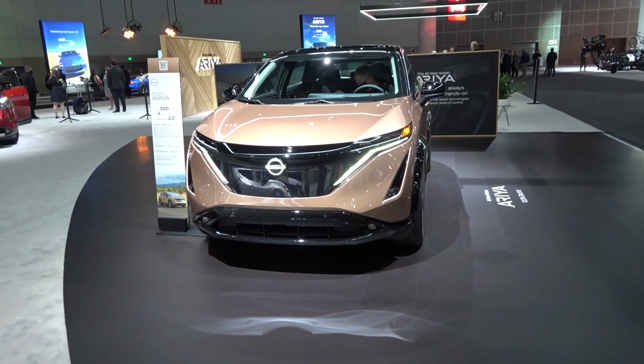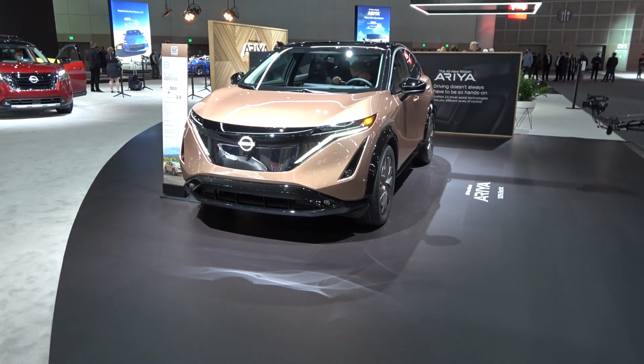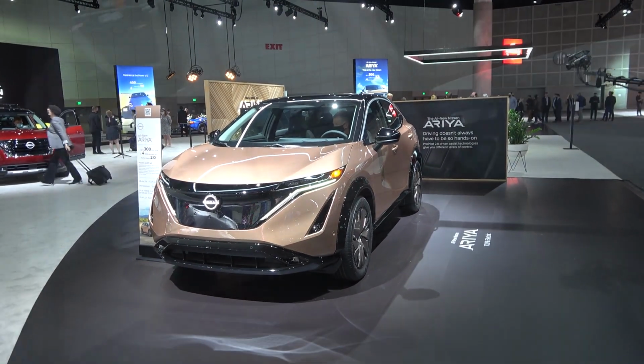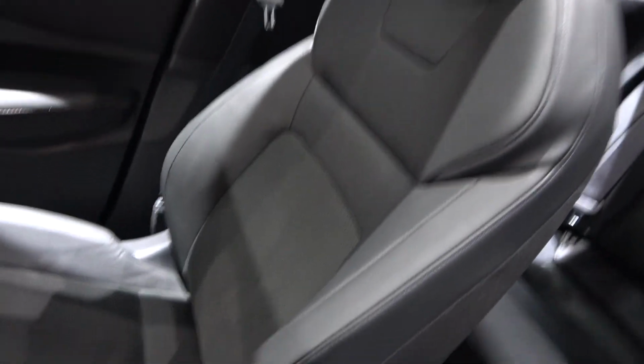And yeah, let's just do a quick walk around of the car, because it's comfortable. It's sized right, and it's feature rich, and it's priced well. So I'm really looking forward to seeing these on the road. So the interior here, they have this nice Alcantara leather. The seats are a little bit narrower than I thought they might be.